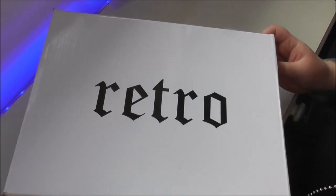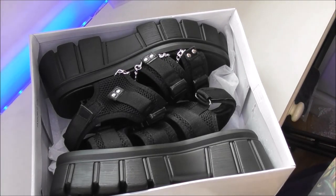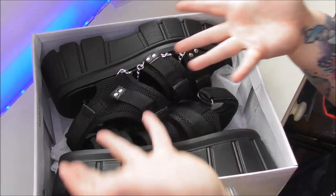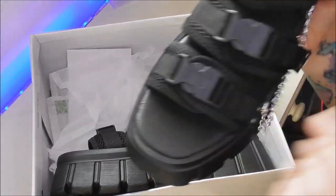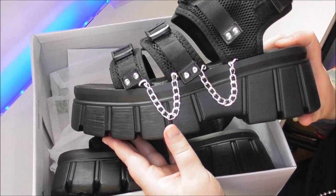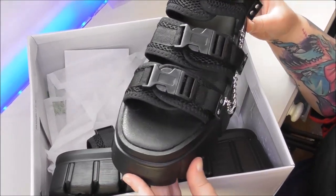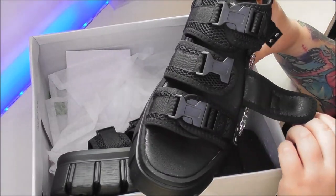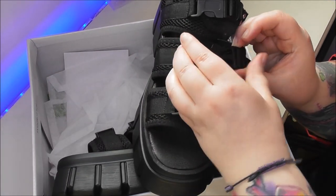Hey everyone, so today I am going to be showing you these wonderful shoes that I got from eBay. They are a kind of sandal kind of thing, but I've seen these literally for sale in Koi Footwear, I think that's the brand, and they are pretty much exactly the same, but they charge a hell of a lot more for these. As you can see, they have these straps on them that are so comfortable.